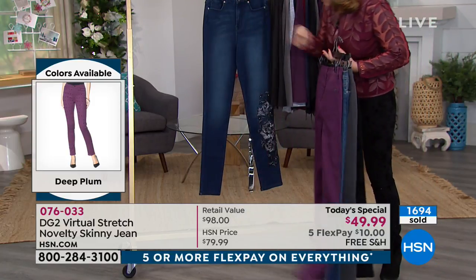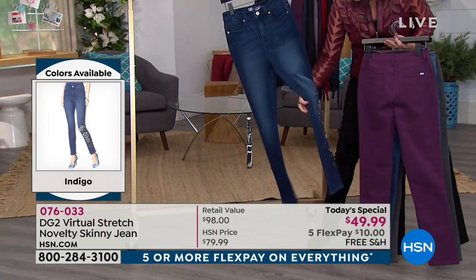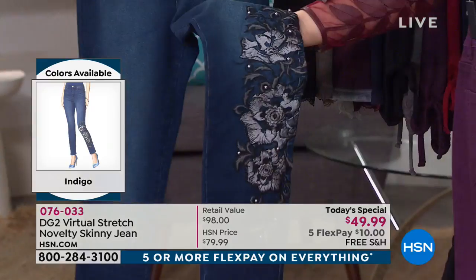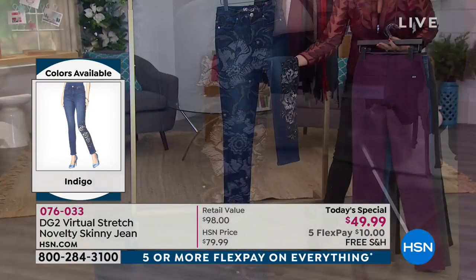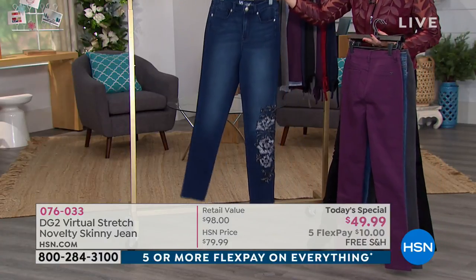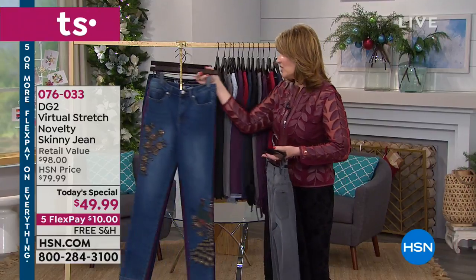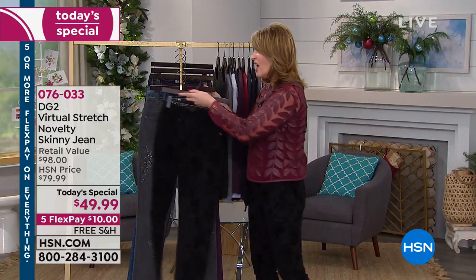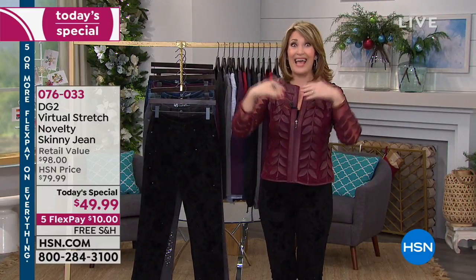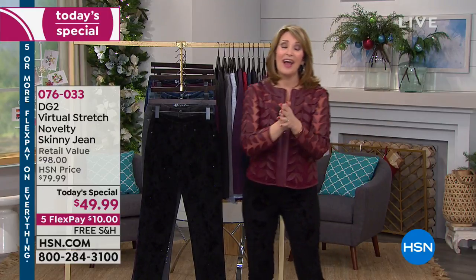And then last but not least, we also have the indigo, which is your darker denim. And look at the beautiful embroidery. This has this gorgeous floral, it looks like orchids, and then it has these silvery pearls and all of the various colors of embroidery. So pick your favorite color. This is her famous virtual stretch. And it is the greatest value, because normally these special dressed-up jeans are usually around $89.99 and $100 and over. Under $50 today.